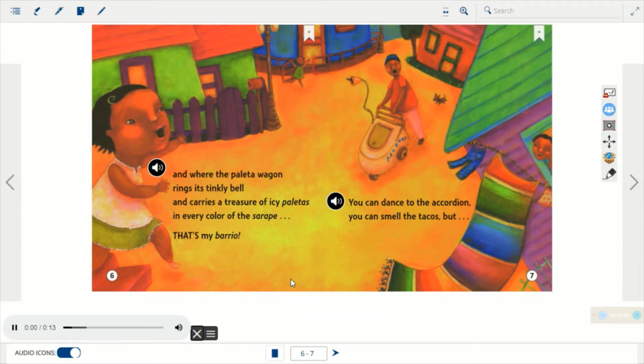And where the paleta wagon rings its tinkly bell and carries a treasure of icy paletas in every color of the sarape. That's my barrio.